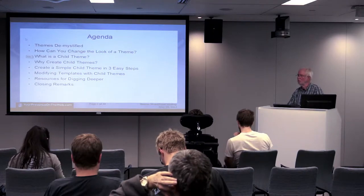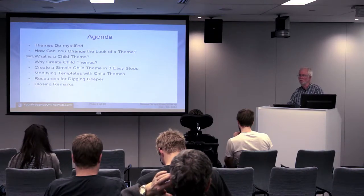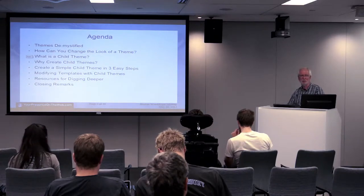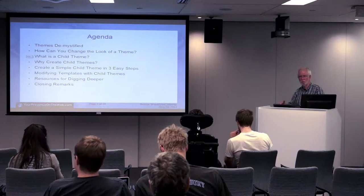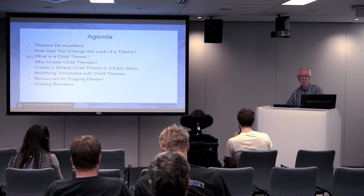The agenda tonight, we're going to have a brief section on themes demystified. Hopefully everybody in the room here knows what a theme is, but maybe you don't know very much about what really comprises a theme. We haven't actually opened the hatch to look down into what is in that theme folder, and we'll just get a quick look at that. And then we'll get into different ways that you can change the look of a theme. Child themes are one way. There are other ways, which you're probably aware of, theme settings and so forth. But we'll talk about why a child theme presents other opportunities and more power than the ways that you're perhaps used to modifying the look of your site in terms of your theme.